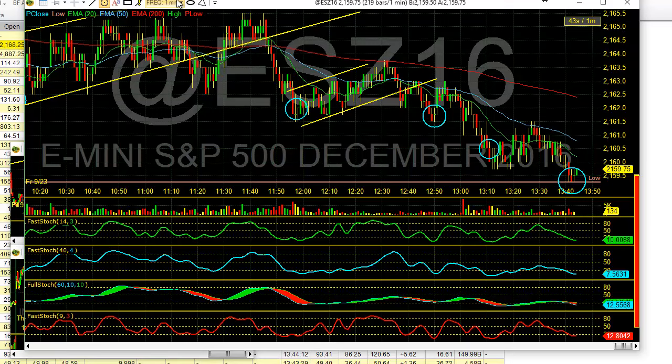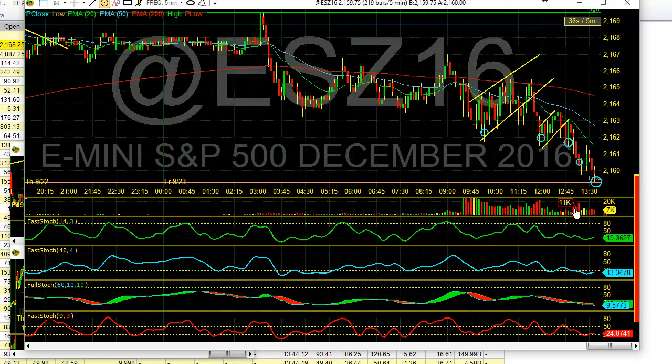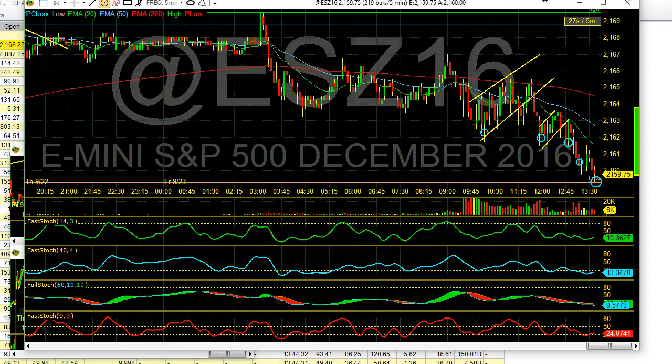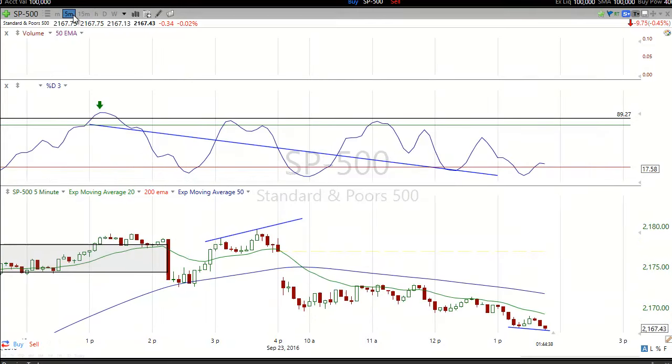I want to take a look at the 5 minute ES here. Can't really see it on the ES, the E-mini, but I think you can see it better on the 5 minute cash, which I tend to go by. But let's just double check here. Yeah, you can see how this is starting to flatten and hold, really starting to hold above that 20 line.